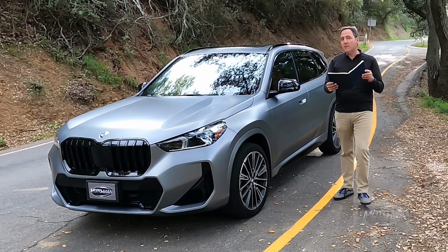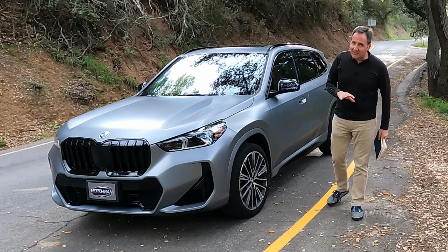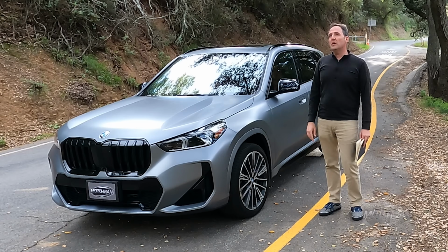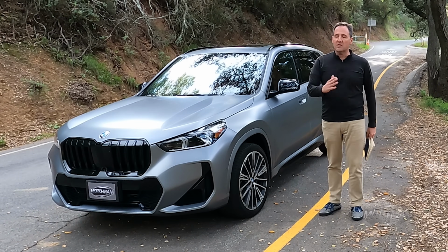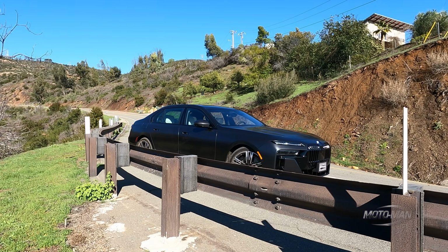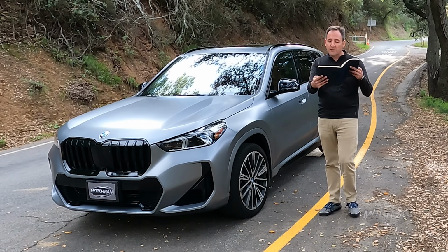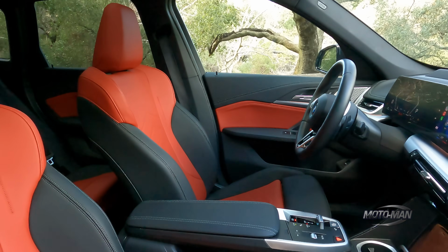Then there is a premium package, also somewhat important, the Harman Kardon sound system, the head-up display, the surround view camera, as well as an interior camera so you can do selfies while you're driving. I will never understand this. They first premiered it in the 7 Series and now it cascades down here. $4,200.